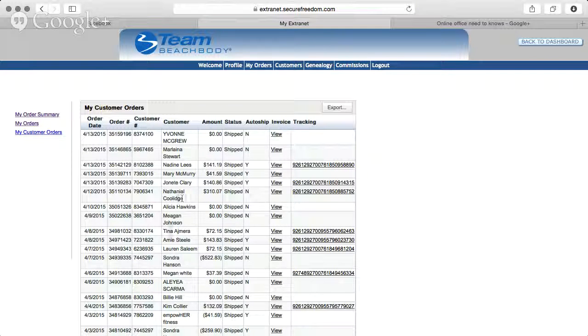For example, Megan and Alicia and Marley are all coaches. So when you have coaches sign up, their order is going to show up as 0. You will not be able to see what they ordered. You will not be able to see how much it costs because they now are having their own business center open. So don't be alarmed if that shows up as 0.